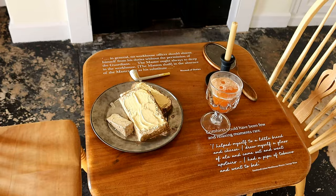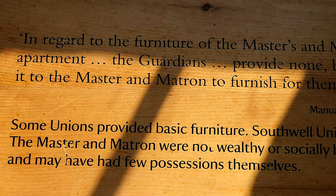In this room, you can see what the master and matron were paid, and it is plain to see the contrast between this room and those of the inmates.